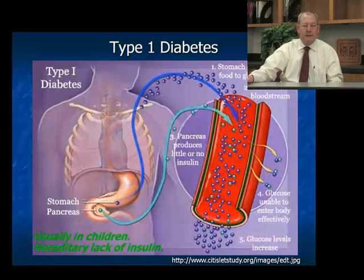Now, there's two types of diabetes. The first one on our screen there is type 1 diabetes. So let's go through how it happens, how insulin actually works, and how type 1 diabetes affects the body. A person eats food, the stomach converts that into glucose, okay? And then when it enters the bloodstream, the pancreas underneath releases its insulin, okay? What that does is drive the glucose into the cells and get it out of the bloodstream. Now, a type 1 diabetic just cannot produce enough insulin. And because of that, the blood glucose increases in the bloodstream.